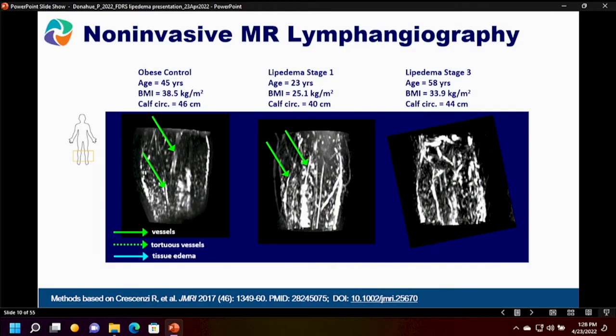And this is where we're kind of just seeing where we might be seeing it in all of these 3 cases. And then the green dotted arrows, more tortuous vessels. So that just means that lymphatic vessel is not as straight and indicating potentially some problematic or congestion. And that's in the lipedema stage 1 as well as lipedema stage 3. And then a blue arrow to note tissue edema amongst these different patients.